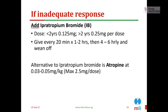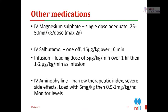But what I want to recommend, as you give these medications, always assess the response to treatment, because if you wait for a long time, the child may move from mild to moderate to severe to life-threatening in your own facility. And yet you could have taken appropriate action much earlier when the child is not improving. If you don't have ipratropium bromide, you can use atropine. Many theaters have atropine. It is still nebulized solution in those doses.